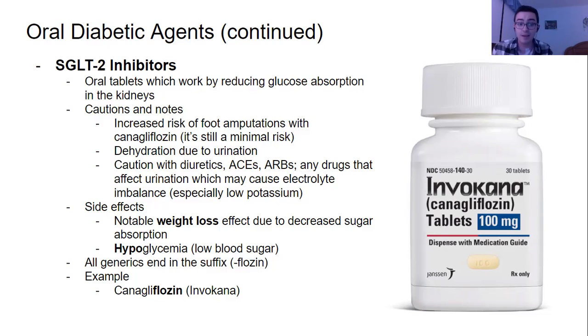Now, side effects actually include notable weight loss, and that's just due to decreased sugar absorption, which makes sense. If you're not taking in the sugar, then you're not metabolizing it, and it's not being stored as fat anywhere in your body. So that's why a lot of people like Invokana, canagliflozin, and other SGLT2s, because they actually lose weight when they're taking them. But of course, hypoglycemia, that low blood sugar, as always with most diabetic medications, is a potential adverse event.